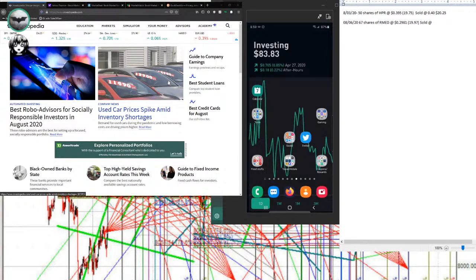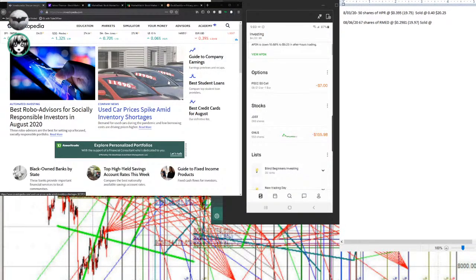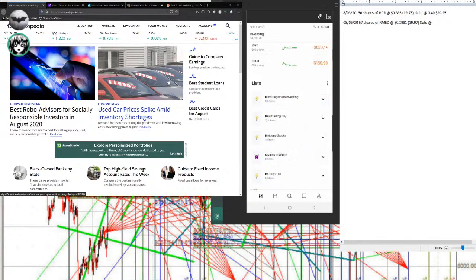So, yesterday we made a purchase into a stock that we were hoping would have a gain, and lo and behold, it did. I'm going to pull that up, and that was RA Medical.